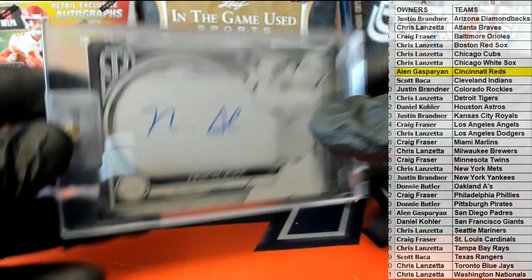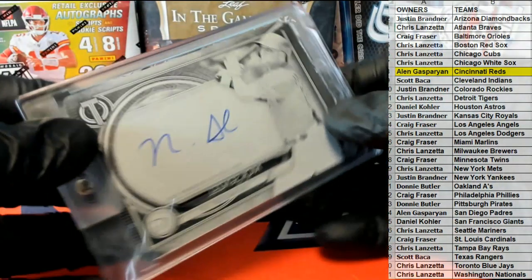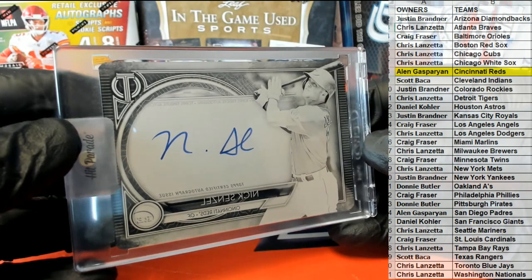Very nice. Senzel. Right there from Topps Tribute. Man, that's super nice. Wow. I know a couple Reds fans here would love that card. All right, Allen. Nice hit, man.